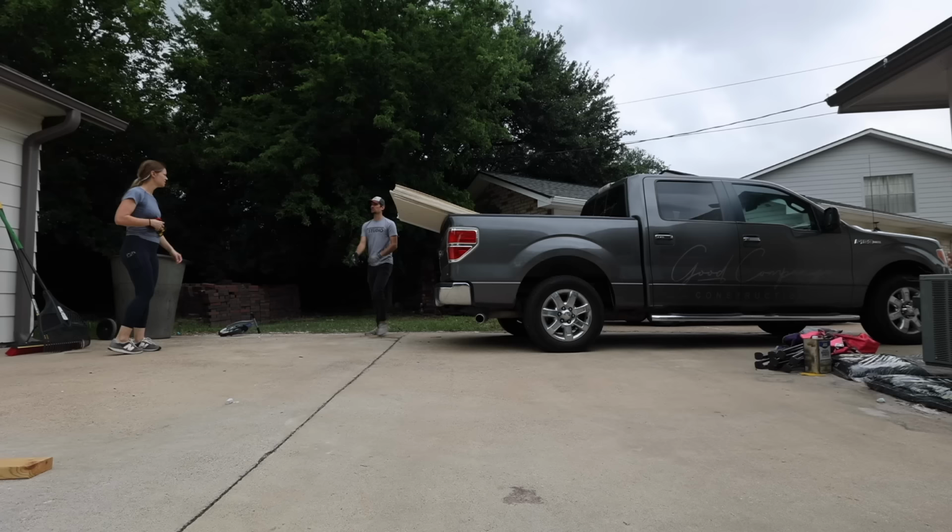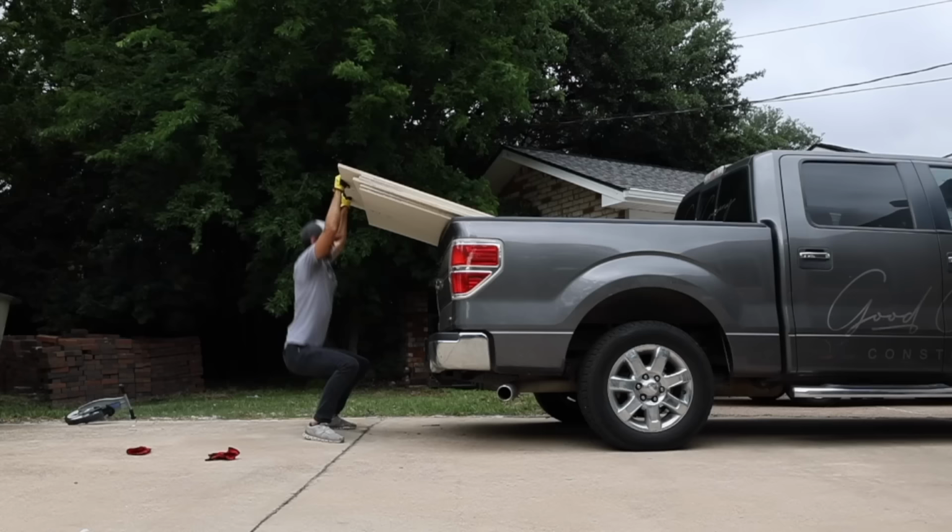Well, it turned out that the delivery truck was actually broken down for the next 2 weeks, so we had to go to plan C, and we borrowed a truck from our good friend to pick up the materials for these cabinets. I feel tough, I feel Texan, I got a truck.